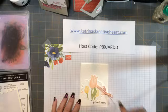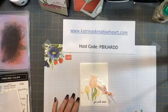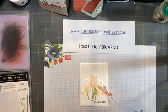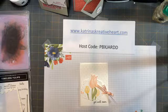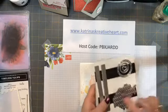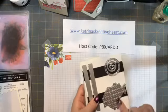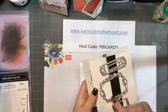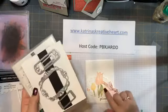This one is using the embossing paste for the background, and then I brought out the dies. Yes, they're the stitched label framelits. So this is a pretty good size set. It has the borders, it has this little piece here, and then this is the frame that I used for this background here.